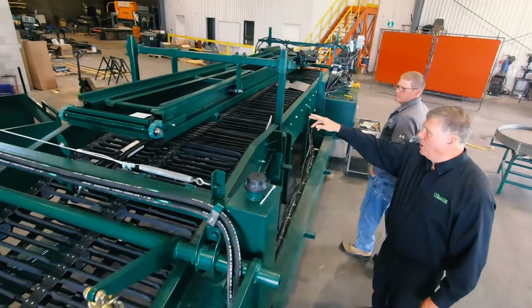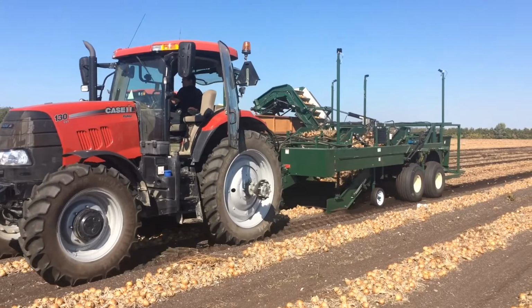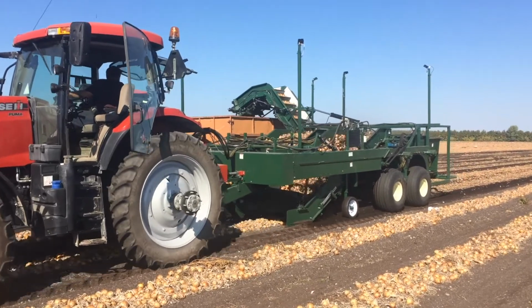And if you can get proper equipment that's working right, you can reduce your labor, which reduces the headaches for the customer and just makes their life a little easier and hopefully puts a little bit of extra money in their pocket at the end of the day.